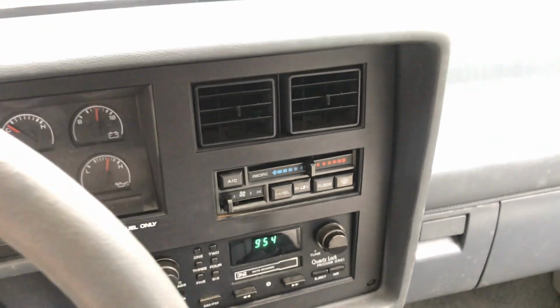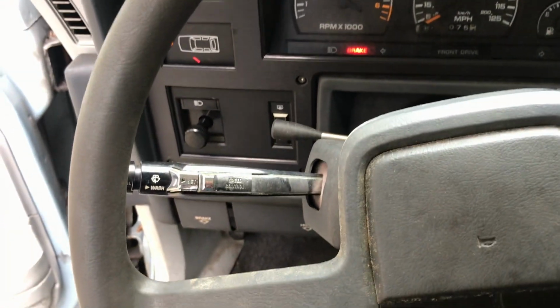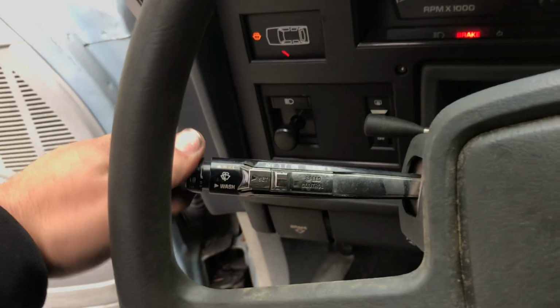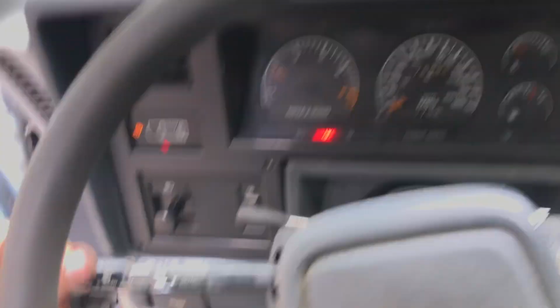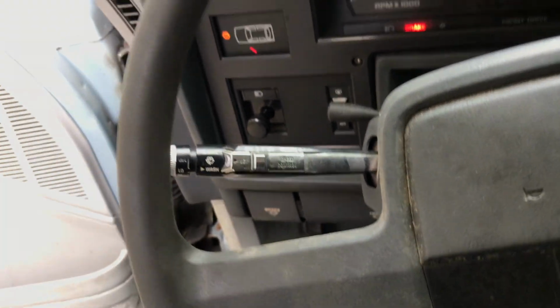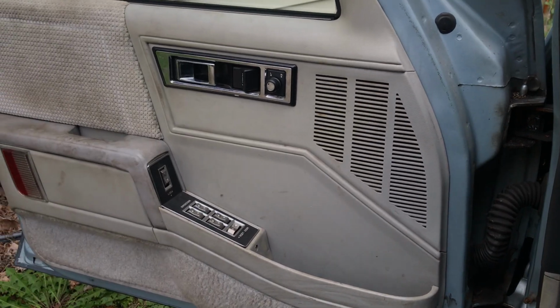A few things that I've noticed that don't work. Obviously the AC, because the system isn't charged. I don't know about the cruise control. I haven't actually driven it enough to try, but the wiper motor doesn't actually work. So I don't know if it's in the connection in this stalk here, or if the wiper motor has locked up. The power windows are kind of sticky.